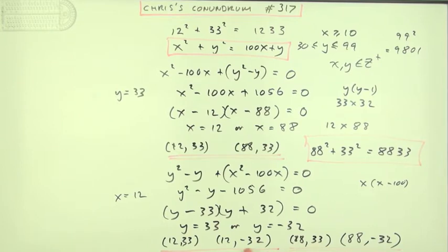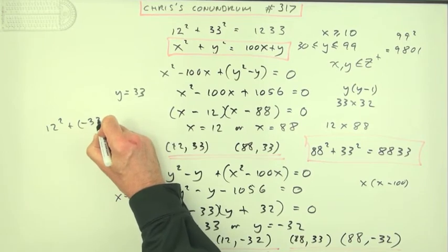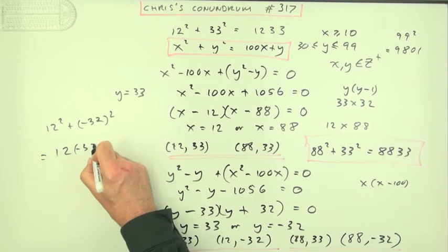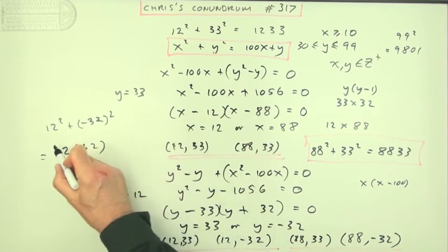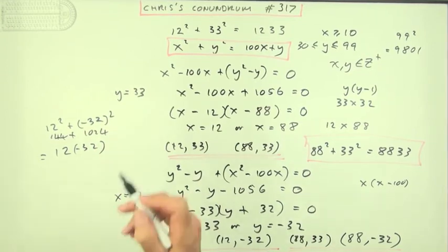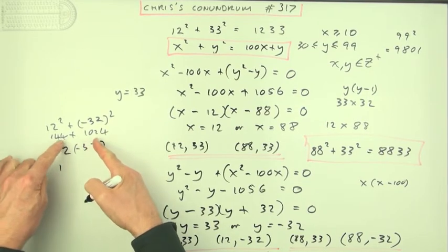Notice these still work though, because they satisfy the equation. If you think of negative numbers going in for the digits that you used to have long ago when you didn't have calculators and you used to use logarithms to work things out, and you had bar numbers, so the numbers were made up of positive and negative parts. So you could say this should work. 12 squared plus negative 32 squared should give you 1, 2, but negative 32 as the answer. And so what's that? That's 144 plus 1024, because that's just those powers of 2. So that should actually come to 1178.